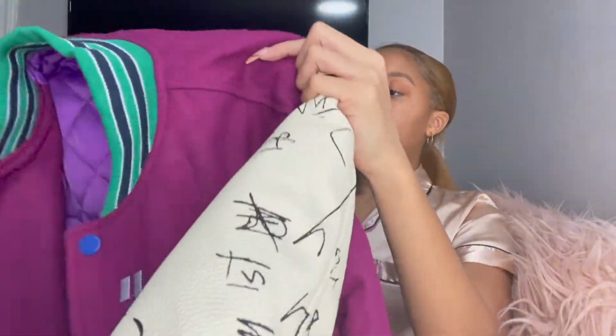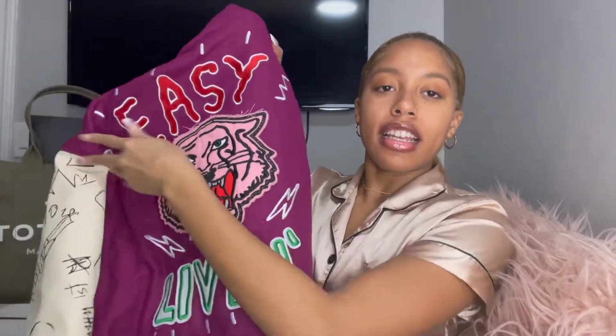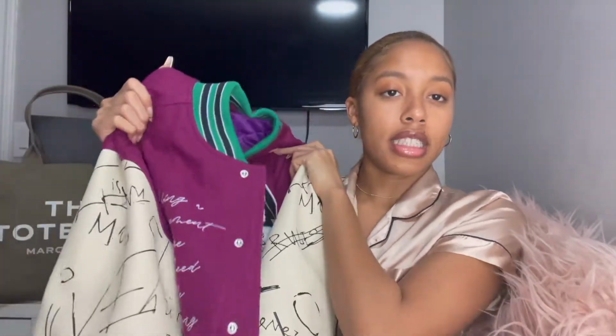And then my other varsity jacket that I got is a little bit more in your face. But it's so cute. This is one of my favorite gifts that I got. So it says Easy Living. And it has, is this a tiger? Tiger, I think. It's purple. It has green at the bottom. Black. Hints of red, pink, all that. A lot of different colors going on, but they all match together.